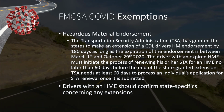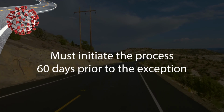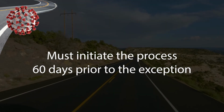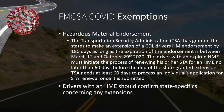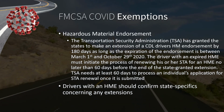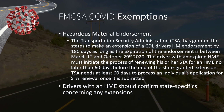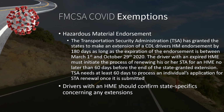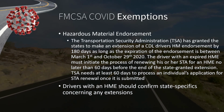There's one catch to this, and that is that the driver with an expired hazmat endorsement must initiate the process of renewing his or her hazmat endorsement no later than 60 days before the end of the state granted extension. So you just need to make sure if your hazmat endorsement has expired and you're going to use this extension, that 60 days before that 180-day extension ends, you have started or initiated the process of renewing your hazmat endorsements. Drivers with a hazmat endorsement should confirm state-specific regulations concerning any extensions. Make sure that your state is following that from the TSA.